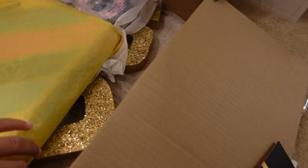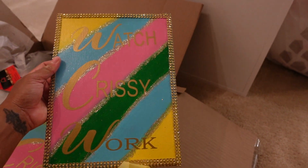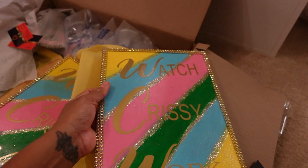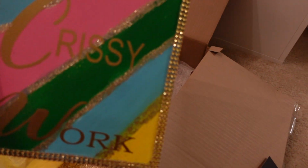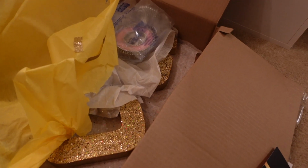Another one. I'm excited to see these things. And she writes, "Watch Chrissy work." You see that? So my name. Oh, I got 2 of these. So I have 2 "Watch Chrissy work." Okay, cute.